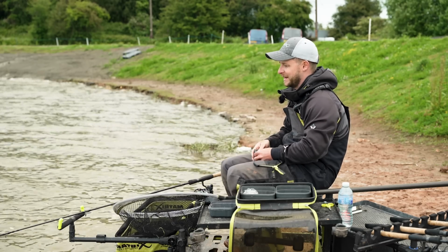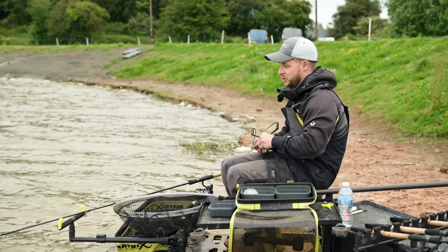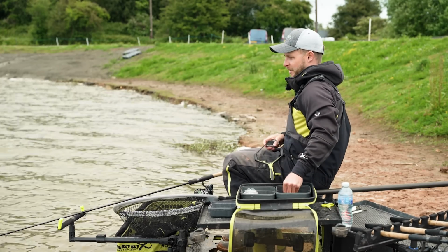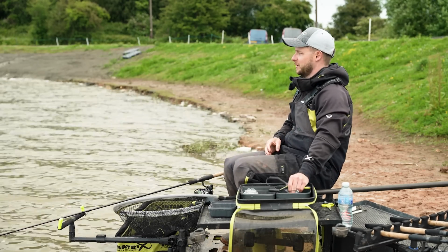Oh, that was another big lad showing there. I think we're going to have to slug that Waggler in a minute because there are a few fish starting to show in my feed, which is nice. So we'll keep some pellets going in as I'm waffling along, and hopefully we can get that Waggler out and it's going to sit still enough to get a bite off one of those great big carp.